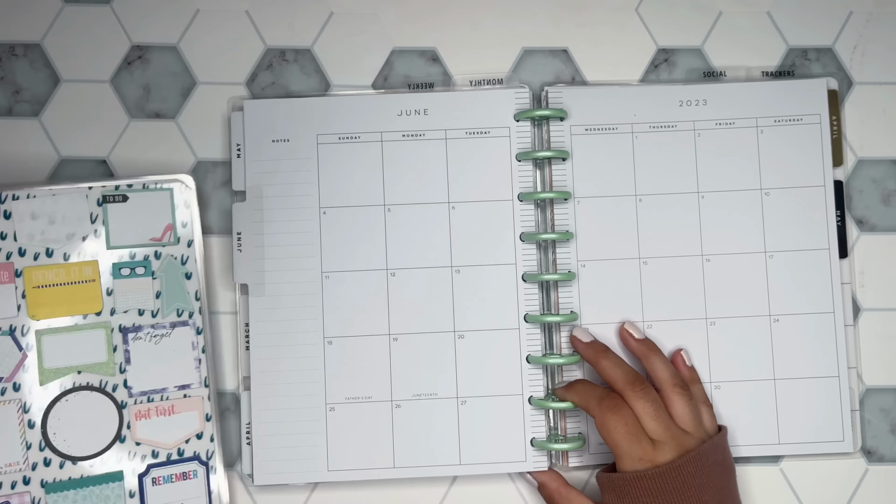Okay, this day has a bill due, or a payday, and this day too. Okay, so that is it for my setup on my monthly. Now, next I'm going to figure out the spreads. Okay, so I already know for this one, I'm doing a summer spread.